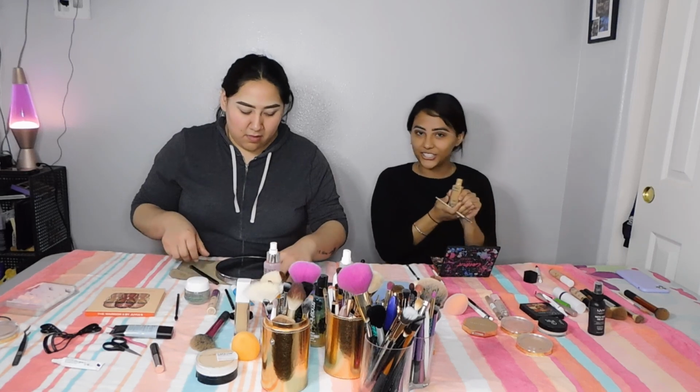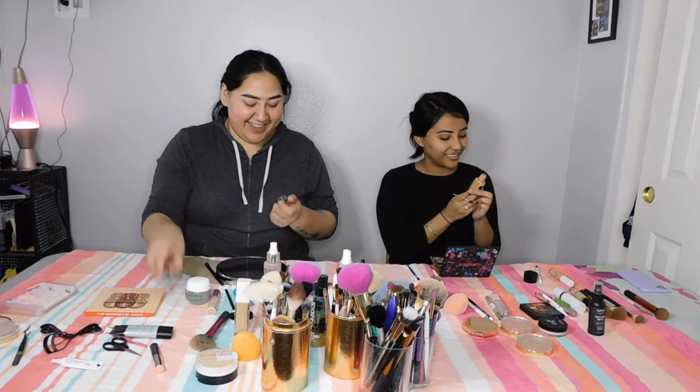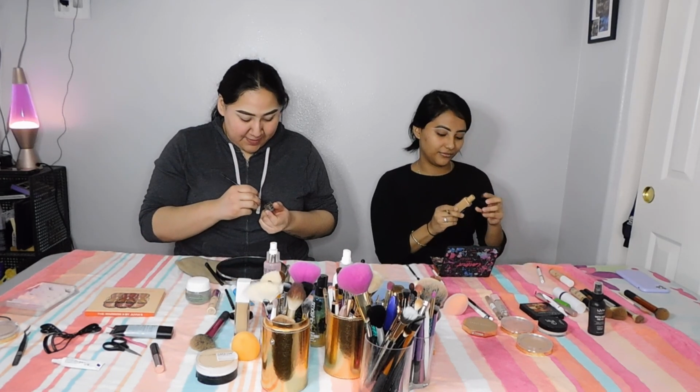I'm using this foundation to conceal the top of my eyebrows, because I still do the 2016 eyebrows. It's the Maybelline matte poreless.